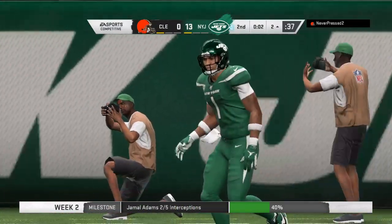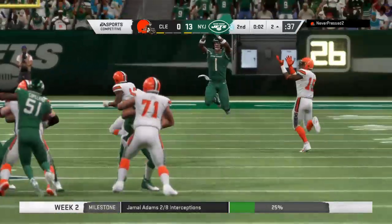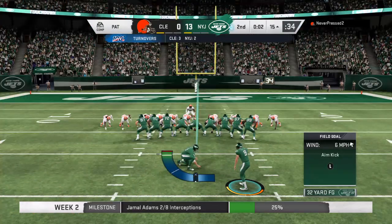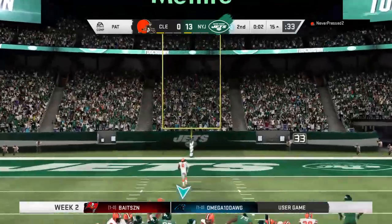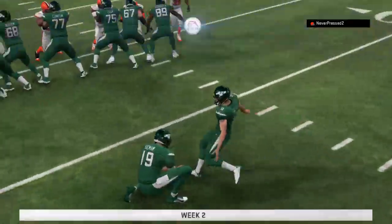I don't know who all is to blame there, but I love seeing pick-6s. Nothing like seeing someone pluck it out of the air and go the other way and see people try to change directions. Hard to do. Extra point up and good by Tavecchio. And it's now 14-0.